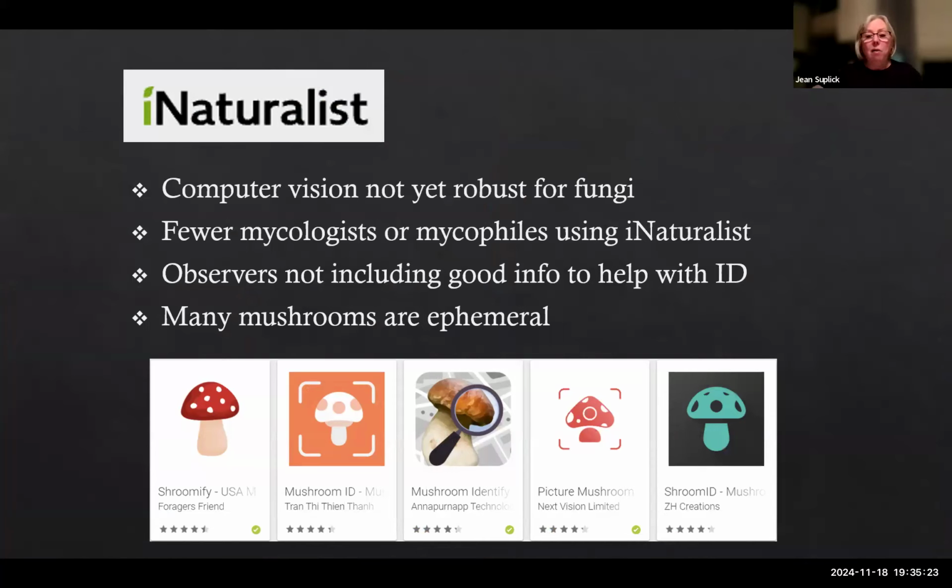Now, I'm sure everybody on this call has used iNaturalist. Some of us a lot more than others. Some of us are kind of gaga over it, and I'm in that camp. It is a great way to register the fungus that you found and perhaps even get an ID on it. Now, iNaturalist, I have to tell you, is not as good at giving you a firm ID on a fungus compared to, say, birds or plants or herbs.